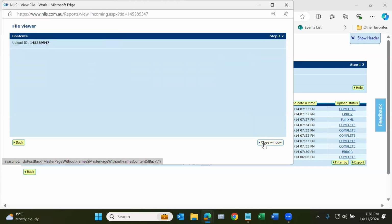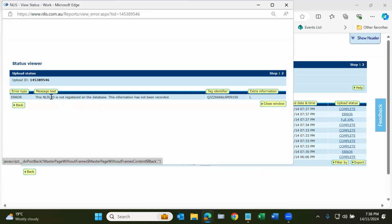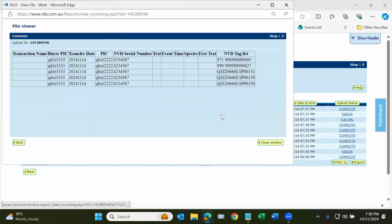And then we have mob-based, which is in a different version, hard to read, but we have an error. So we go back to this error. It's saying this analyzed data is not registered in the database. What I did was, there were 2 tags in there. This is the 9150. Have a look at the file. Number 151, 150. I put a 9 in there just to throw things out, to say, well, I must have misread it. When I took the photo, it wasn't clear enough.